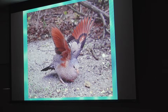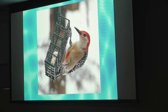This is called the common ground dove, and this is the smallest of our doves. So you only see this bright kind of chestnut reddish color when they open their wings. So very beautiful dove. Woodpeckers. We have 8 different species of woodpeckers, and this is probably the most likely woodpecker that you'll see in your backyard. Does anyone know the name of this woodpecker?